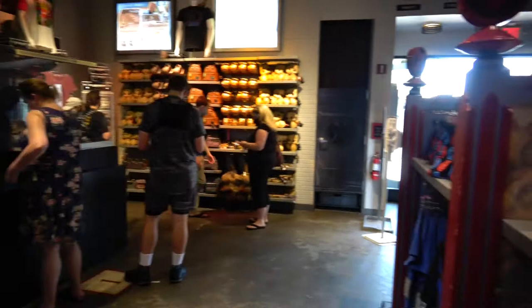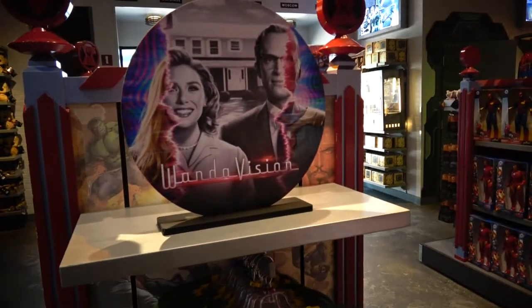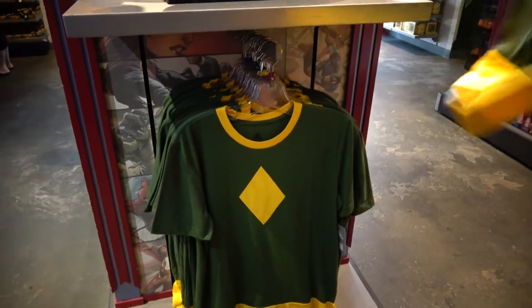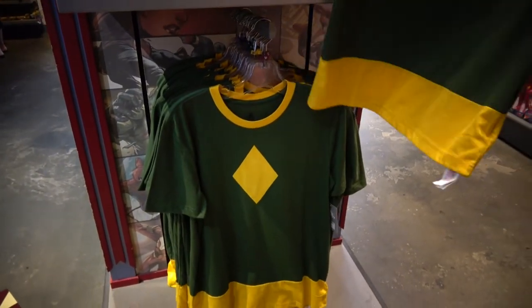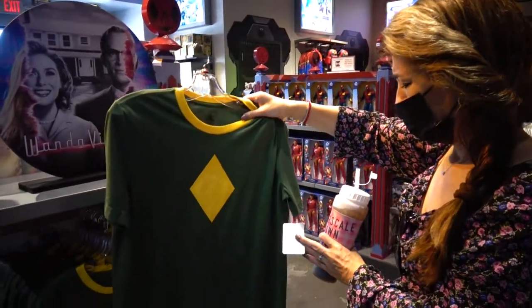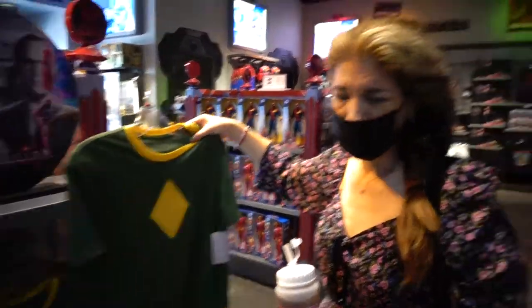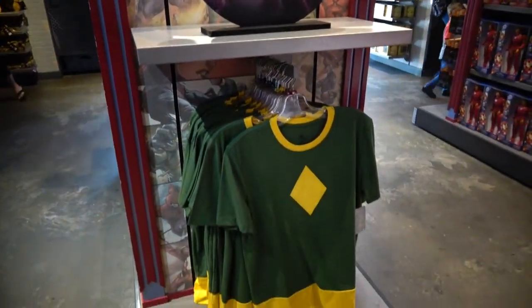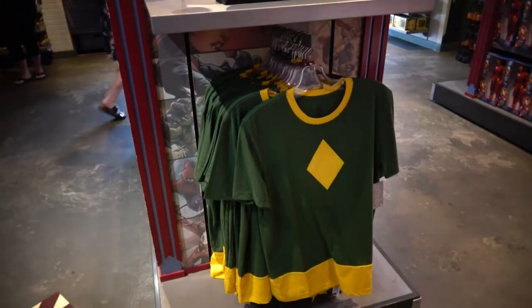Yeah, WandaVision. Oh, WandaVision. We love that show. But this is a horrible shirt. Well, it's the Vision. It's the colors in his outfit. No, this is bad. It doesn't say WandaVision on it. $37. How much? $37. Okay, that's a little too much for a green shirt with a diamond on it. No good.